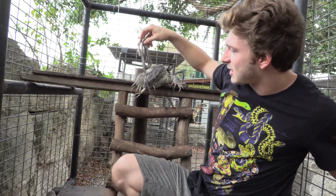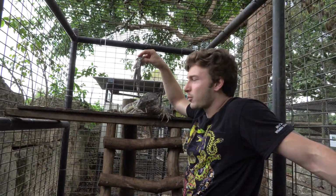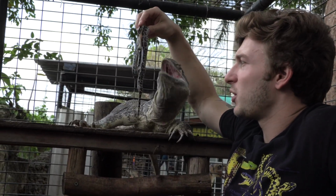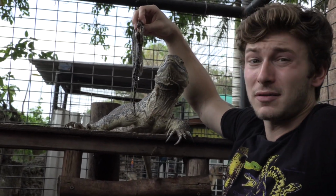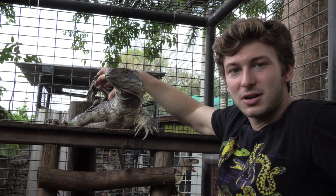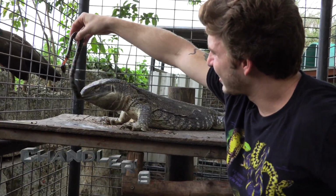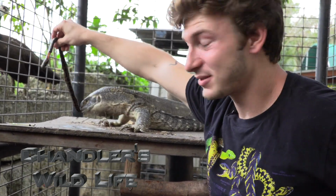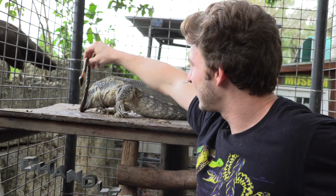Out in the wild, these guys are actually known to go up to wild cobras, grab them, shake them until their vertebrae is broken, and then swallow them whole. And what's interesting is since cobras have such short fixed fangs, they're not able to get through the armor of a black-throated monitor. There you go, it's like spaghetti. Look at this. Talk about enrichment and variety of diet.